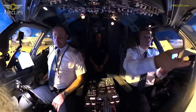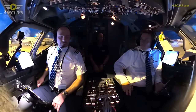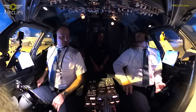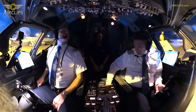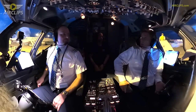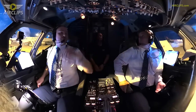Yeah, let's wrap that up. The aircraft status is good, so there's nothing in the TIL. Besides the side window light inoperative, but it's working now, so let's see how it will do. Was it a carry forward? Don't know. It's working now.